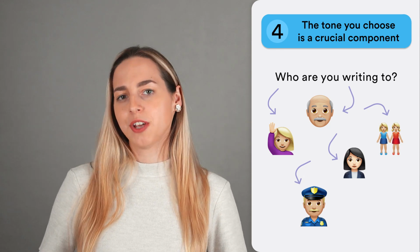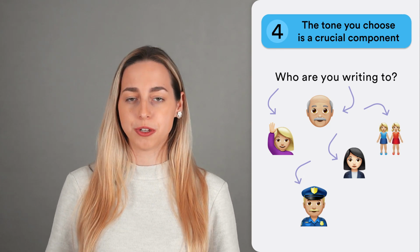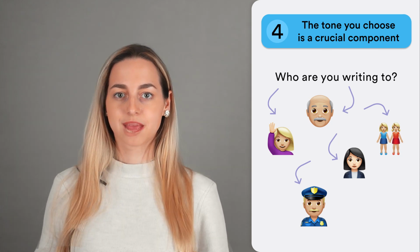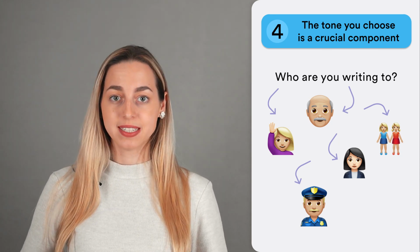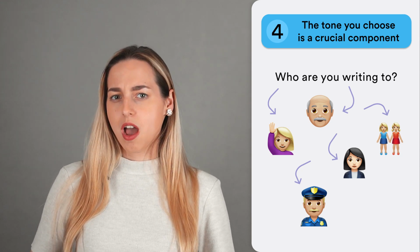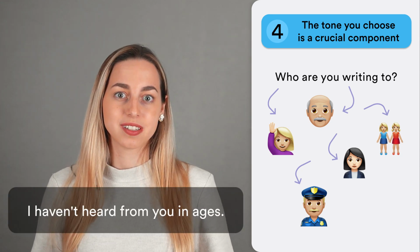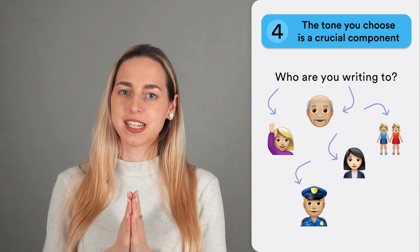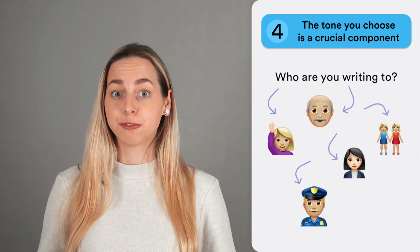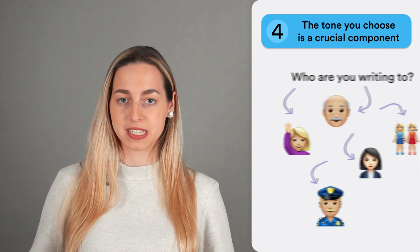In all of these situations, the language and tone you use is going to be very different. You might use slang or contractions when writing to your close friend with phrases like this: I haven't heard from you in ages, or what have you been up to? However, this kind of conversation will be out of place in a formal letter to a new professor, for example.